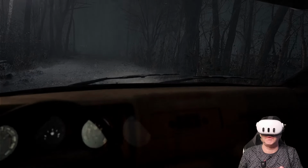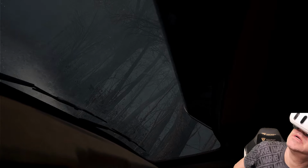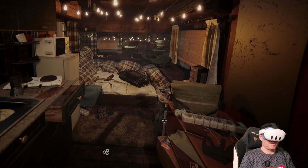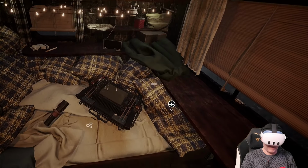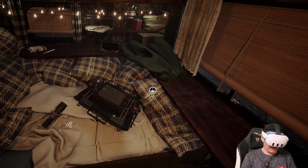You can't physically do this in a normal flat game. You can't move forwards and look out the window. Okay, so we can go into the back of the camper van, look. What's that? So I'm moving my right thumbstick up and down, look, so that the cursor is over the object.